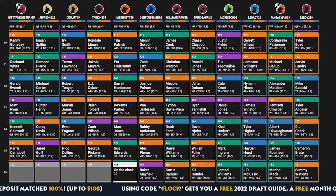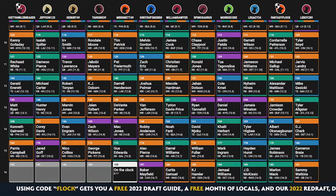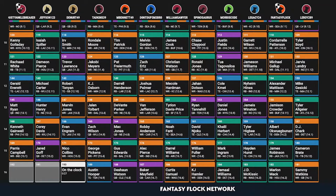Like, if we were to, say, have KJ Hamler fall into us at 203, which obviously doesn't happen in this draft, but that's what I'm speaking on in terms of a wide receiver value that I really like, that I feel like we almost just can't pass up on. Deshaun Watson, 188. Austin Hooper, 189. Good, good, good. There's nothing better we can find.